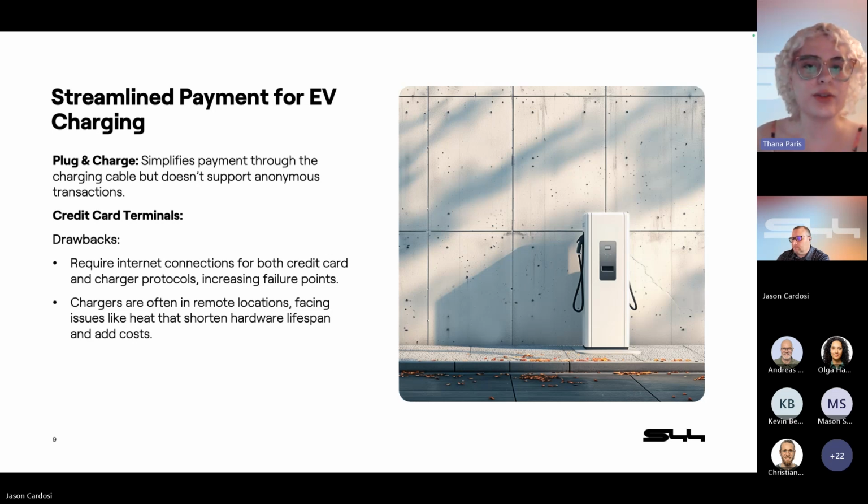This is particularly apparent with credit card terminals, as the operators of the chargers don't always have a lot of insight into the operation of those terminals. And it's been a frequent issue with DC fast charging that EV drivers will pull up to a charging station and the terminal will be broken, and they will have had no idea about that beforehand.